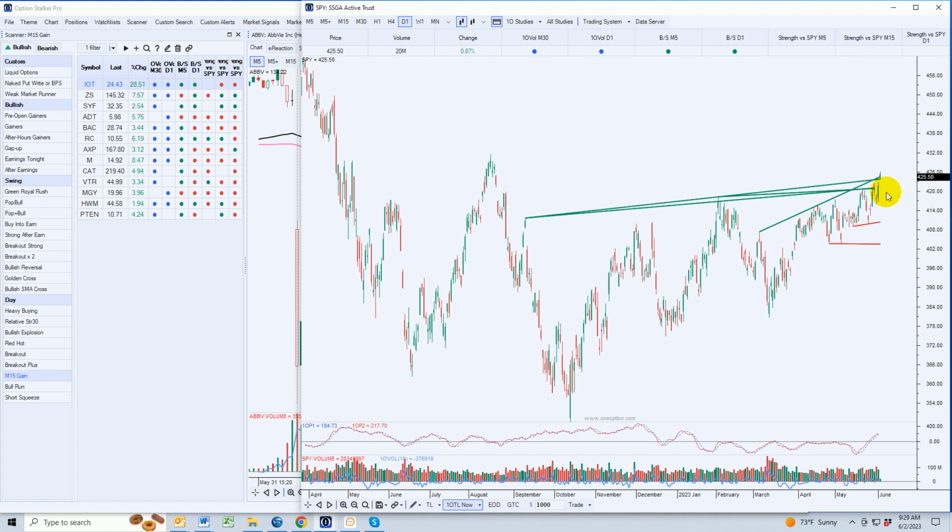Now, the one thing that has been missing earlier this year is we got much of this early rally in here on very, very light volume. So this is not concerning. It's not bearish. It's just not bullish because that tells us that this is a very low level of conviction.